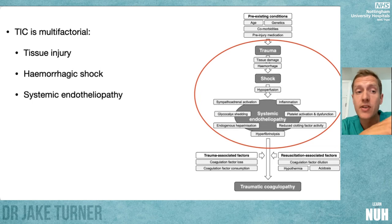And there's a lot of work going on at the moment looking at something called endotheliopathy, so pathophysiological processes of the endothelium and how they're involved in trauma-induced coagulopathy. And you can see from this diagram there's loads of microcellular potential targets for future interventions, but certainly areas of research at the moment.